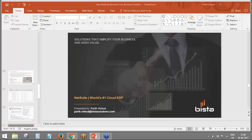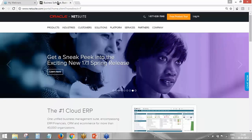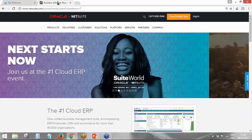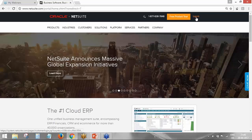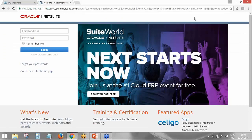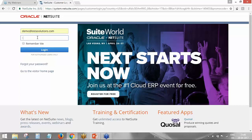Okay, so that takes us to the product itself. Allow me to quickly go to my browser where I'll log into NetSuite. Like I said earlier, it's a 100% cloud product. So all I have to do is go to netsuite.com from any browser-compatible device, and it works here. And I just have to key in my login credentials. Once I key them in, I have logged in to NetSuite as a database.